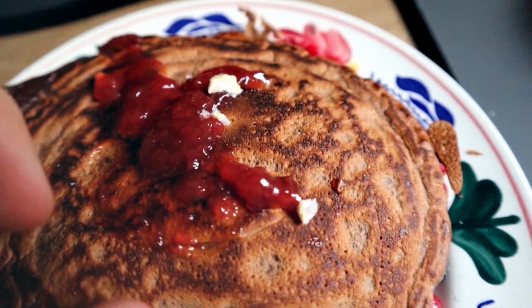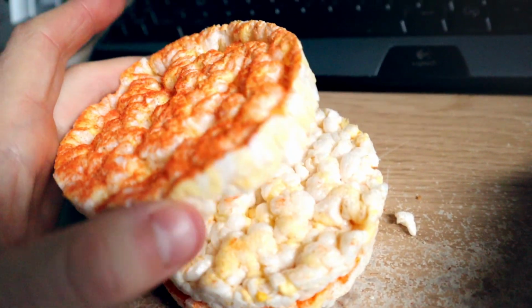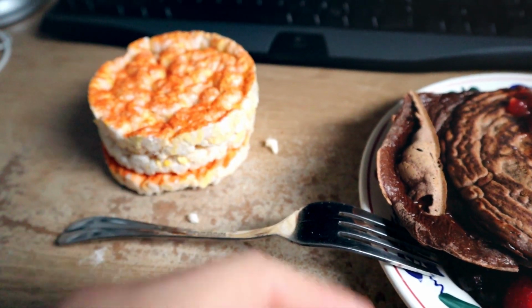Then I added some light strawberry jelly on top of here, and then I have 3 barbecue flavored rice cakes, and I had 2 kiwis with this, but yeah, I was hungry.